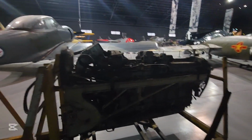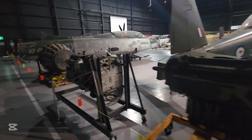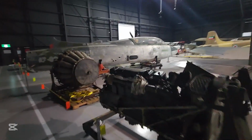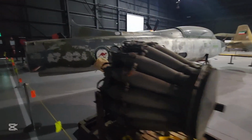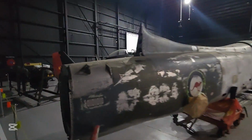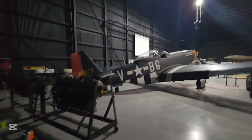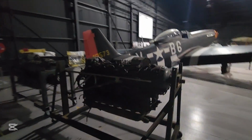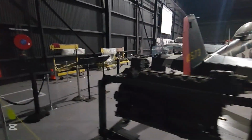There's a couple of old aircraft engines along here. I'm not 100% sure what they are, but if you know what they are, make sure to make some comments in the comment section. It's the back of the other one they're working on. Yeah, they're a bit bigger than the Falcon motor.